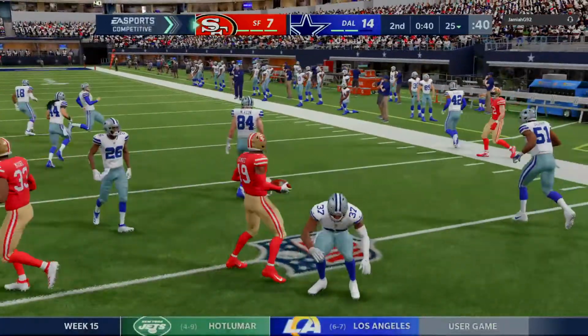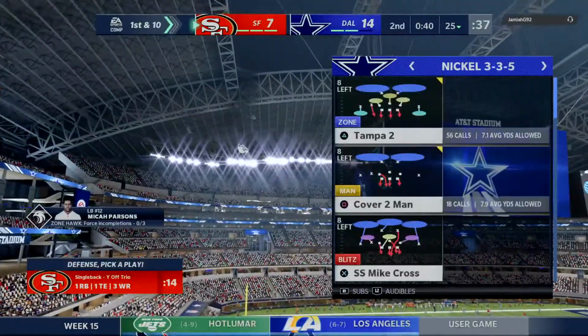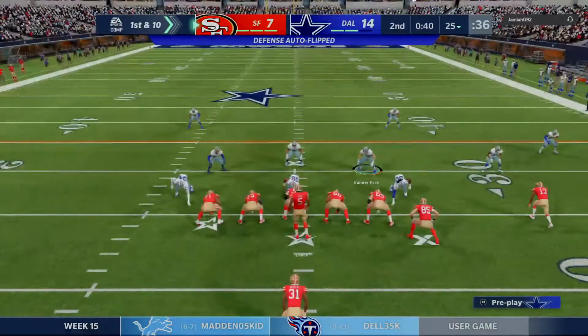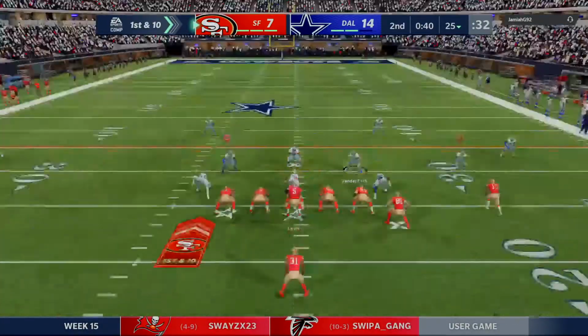A very nice job on the run back there. He'll get 23 yards all told. And the Niners will go on offense, 1st and 10. The 49er offense set to get this drive underway.